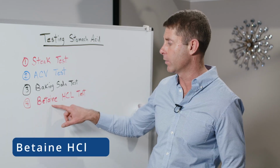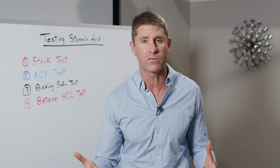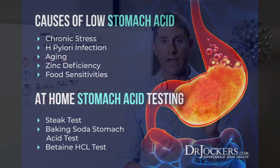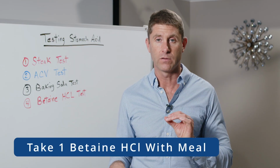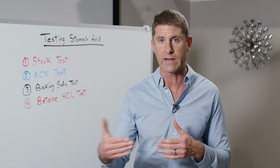You get a supplement called betaine HCl, okay? And you can get this with enzymes if you want. There's a lot of different types of betaine HCl. You can get it standalone, or you can get it with bile, with digestive enzymes. Ideally, just for the test, you could just get it alone. And what you do is you repeat the steak test. You take 1 capsule of the betaine HCl with the meal, okay? So right in the beginning or right in the middle, somewhere in that frame, don't take it at the end.